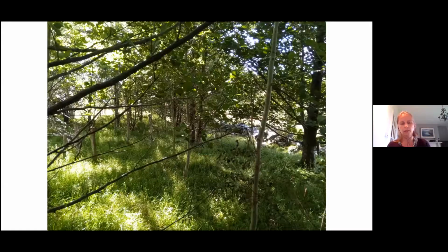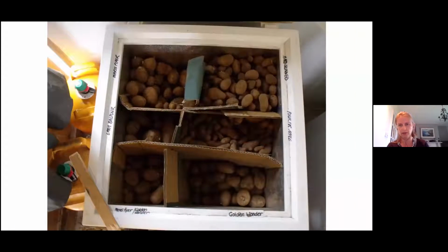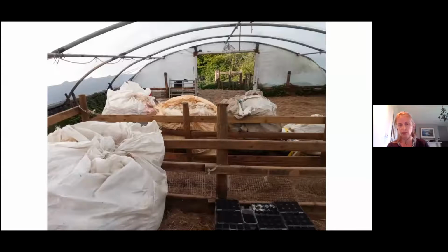Okay, and two questions. One is, when will the department see that as non-scrub? And then the other question is, do you do grazing amongst it?